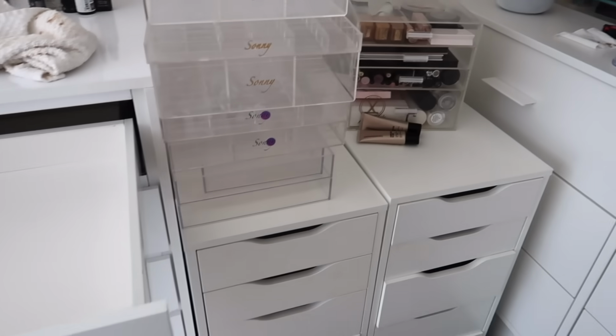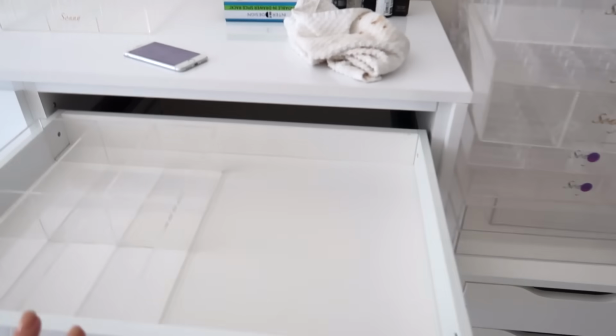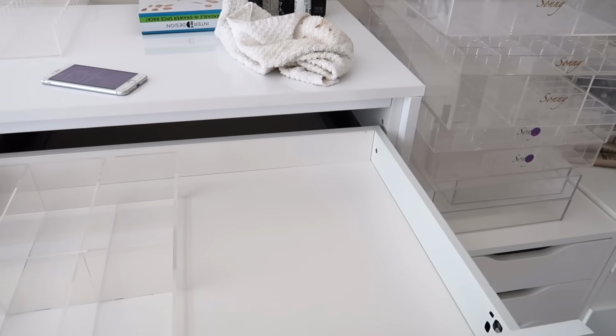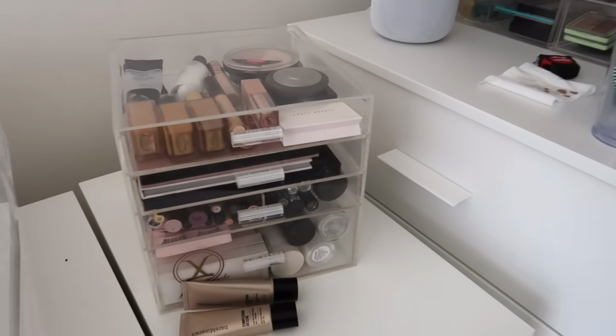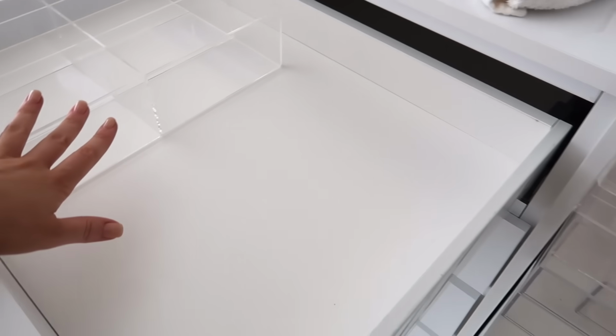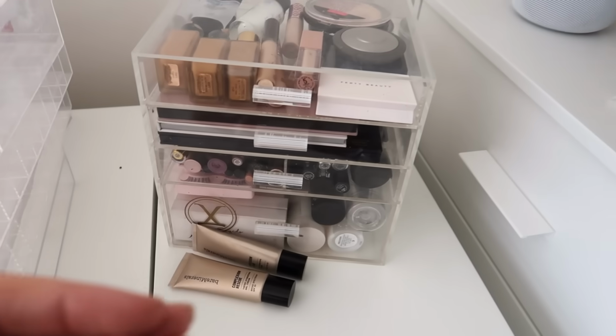Okay, so now I think I'm gonna move on to the everyday makeup drawer. I love having a drawer that's just all my favorite products, not all my favorite products, but like the go-to ones. Like I mentioned to you guys before, I've always had this on top of my vanity, but this time I don't want any clutter. So I'm gonna dedicate an entire drawer to the go-to products.